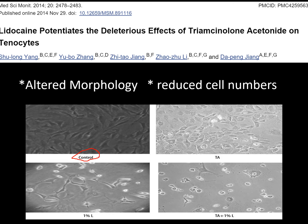When you give these cells triamcinolone or expose them to triamcinolone, you'll notice that many of the cells die off and they become vacuous or translucent. If you combine them with local anesthetic, 1% lidocaine, the same effect. And when you do all of them together, there's a synergistic effect where all the cells or most of the cells are going to be dying off.